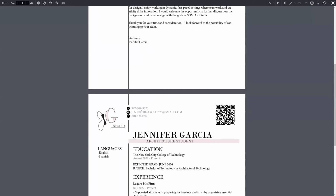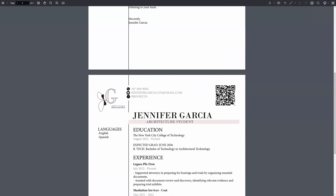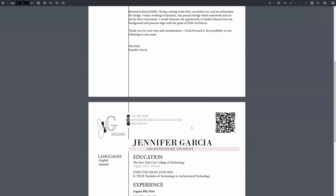Okay. Thank you. And then here, I think it's the same thing. Let's see, it's a little different. You see how you added the Jennifer Garcia, architecture student. That could also be here. And you added the QR code, which is not here. So you want both to be identical.